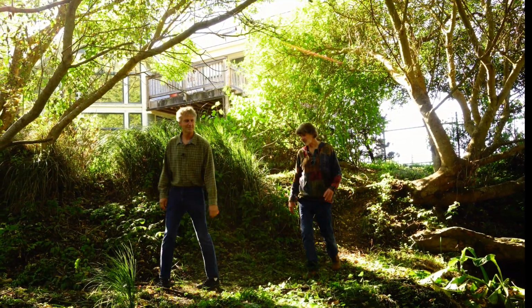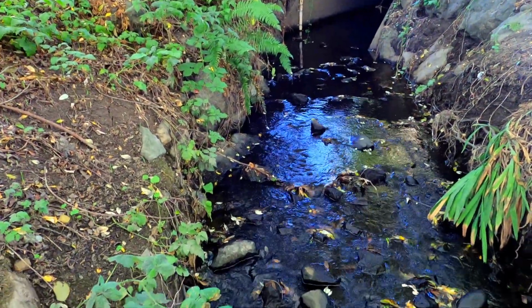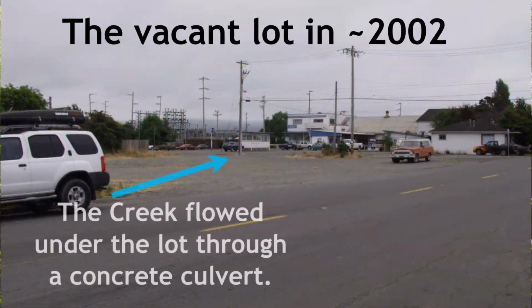Wow, Scott, this place is beautiful. It's like a little oasis down here. Yeah, it definitely is. So this used to just be a dirt parking lot back in 2002. It was owned by Isaacson Ford.